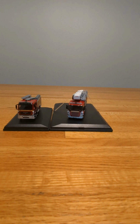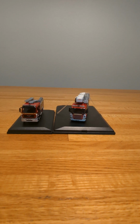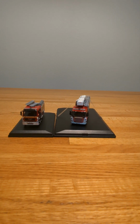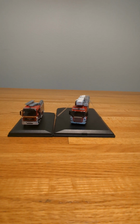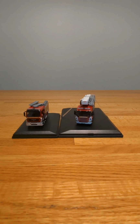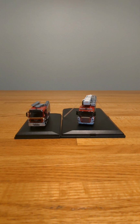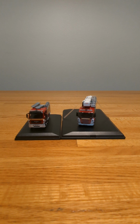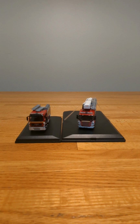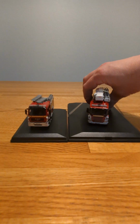I've had them for quite a few years, and they're very valuable. I don't think Oxford's running them anymore, so I'm pretty sure you'd probably have to look on eBay somewhere, or there might be some other places that have it, but I'm not too sure where you'd be able to find one now. But if you were to ever come across these two, for sure, they're great for any collection, especially Oxford Diecast fire engines, especially when they have two from the same county. So yeah, these two are definitely very valuable and worth the money.